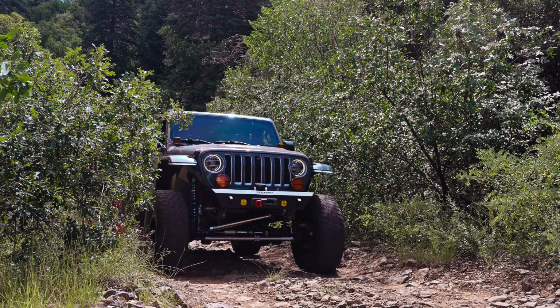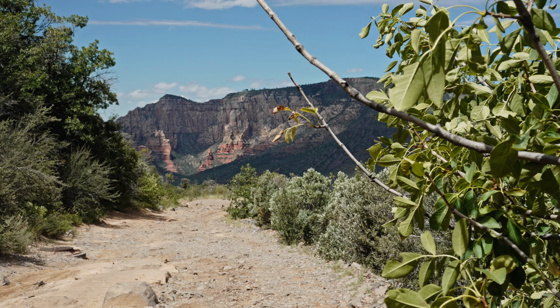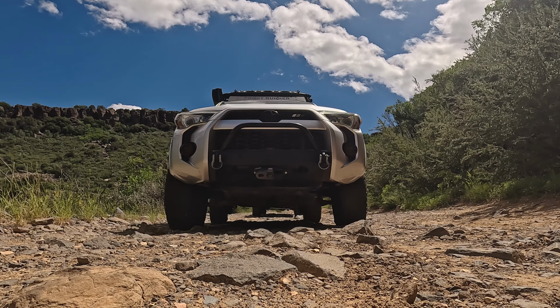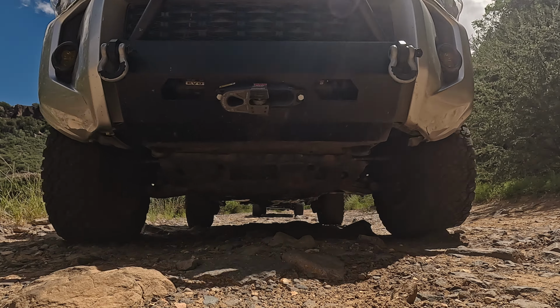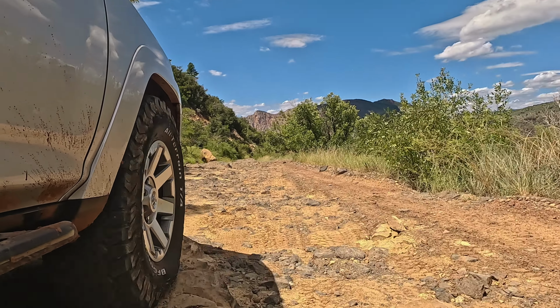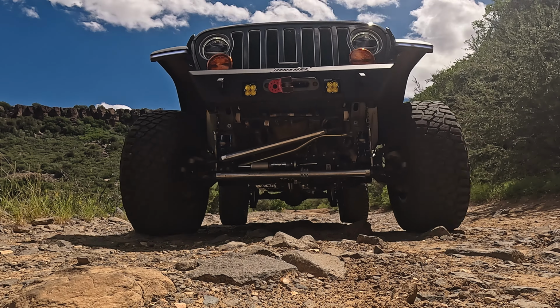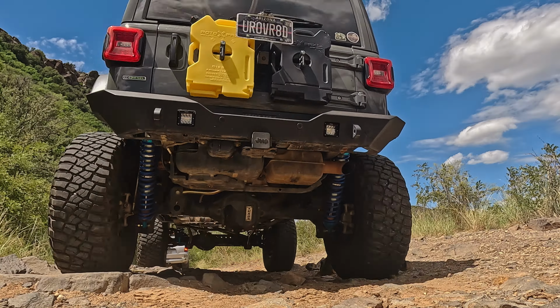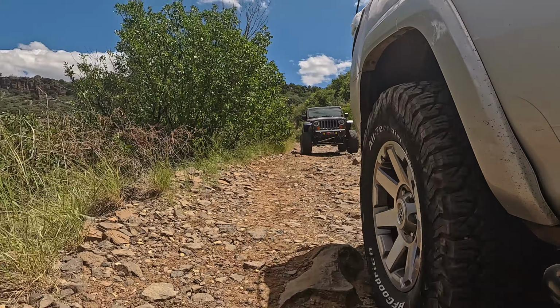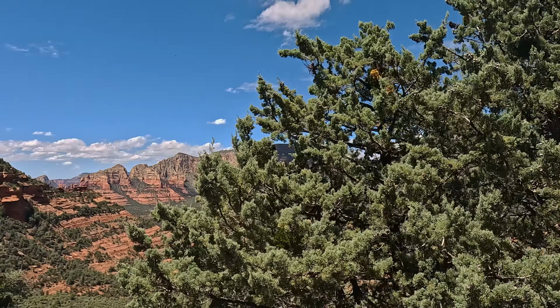Driving this amazing trail, it makes you wonder why this road is even here. Was it made for the off-road community? Actually, Schnebly Hill Road dates back to 1901, when this was the primary route connecting Sedona to Flagstaff. Named after Carl Schnebly, one of Sedona's early settlers, this trail was originally a wagon road. Now, it's just a popular destination for off-road enthusiasts looking for a taste of Arizona's rugged beauty.